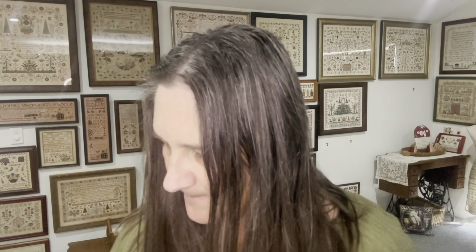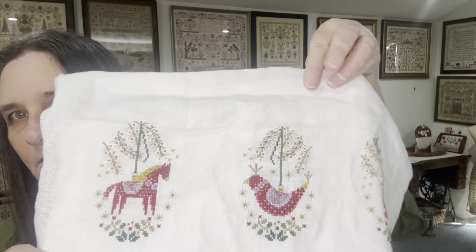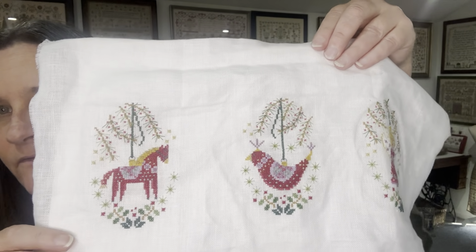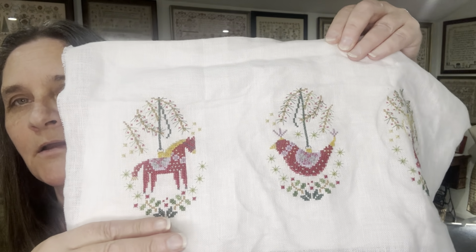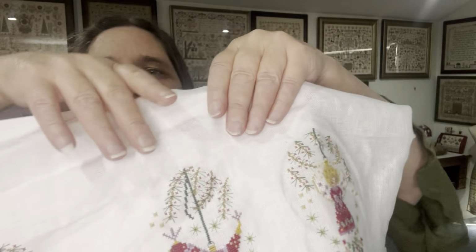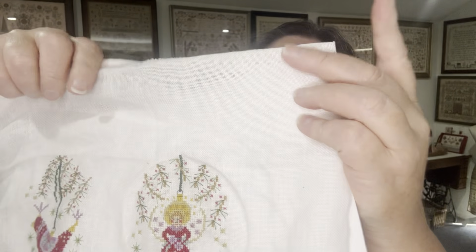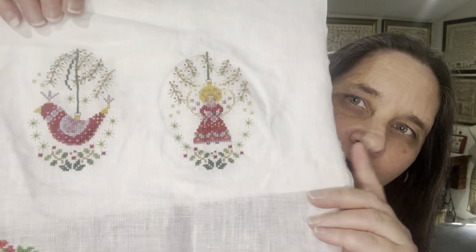So I'm going to show you. I'm going to need something to put behind them. Oh, hold on one moment. Found it. Okay. So, here we go. Here are my 3 new ornaments that are fully stitched so far. So we have the horse, the bird, and then the angel.